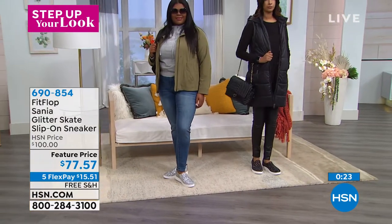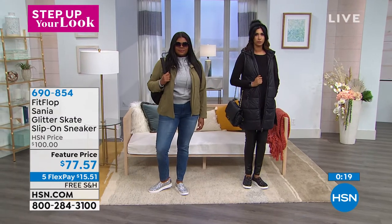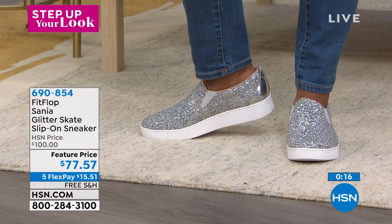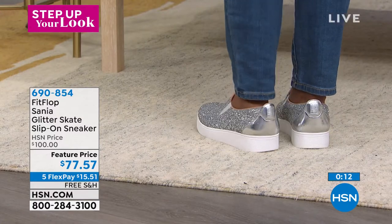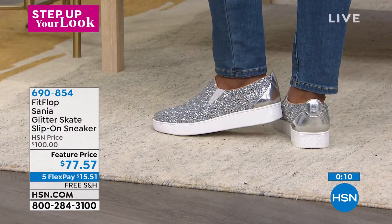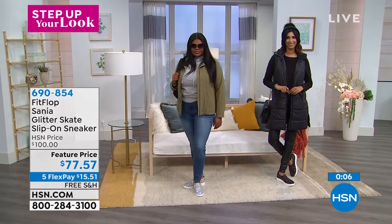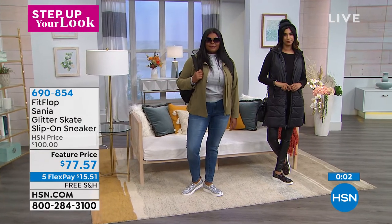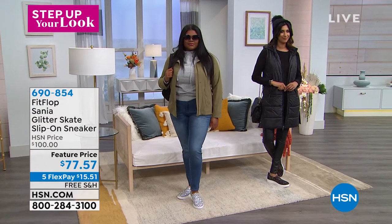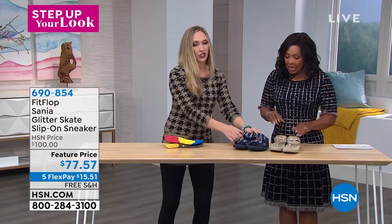For sure. And these are brand new. We've been talking about all the new shoes and all the new colors and new styles that we've brought in. Those are brand new. So if you're saying, I thought I'd seen everything from FitFlop, well, you had until the new stuff came. New season, right. They really knocked it out. 2020 is the year. I know we have to go, but you can keep shopping. These are 690-854. That's the number to get those home in either silver or black.